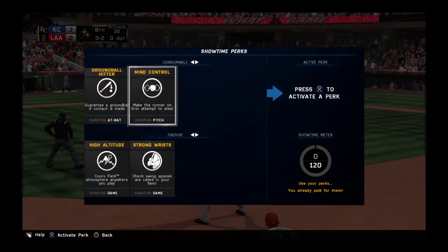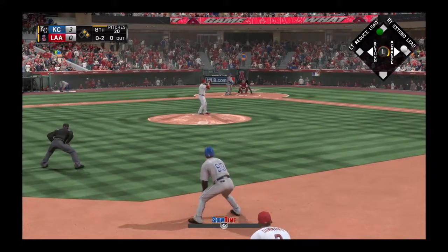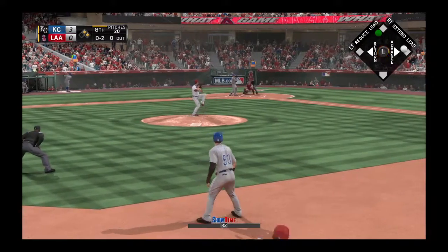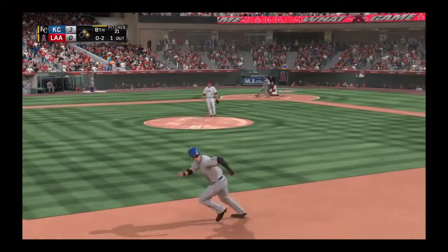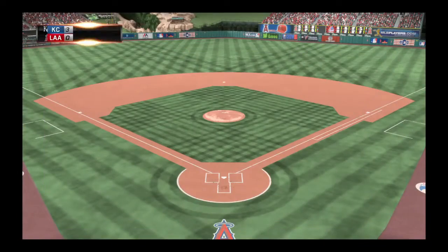Logan Morrison stands into the box. He could really use a knock here. 0 for 3 in the game so far. Nothing in 2 count, and the pitch. Got him on the good slider there. Swung on and missed as he's down on strikes for the 2nd time tonight.